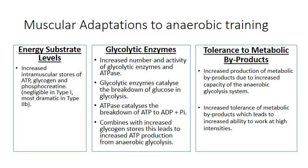There's another enzyme called ATPase. ATPase is the enzyme that catalyzes or speeds up the reaction when we convert ATP into ADP plus Pi. So remember when we snap off that third phosphate to release energy to be used by the muscle. So having increased number and increased activity of ATPase, we can actually convert ATP to ADP more quickly, therefore providing the muscles with that energy that's released at a faster rate. So combined with the increase in glycogen stores, the increase in glycolytic enzymes and ATPase increases your ability to produce ATP via anaerobic glycolysis. The increased stores of phosphocreatine are essentially what's increasing your ability to make ATP through ATP-PC.